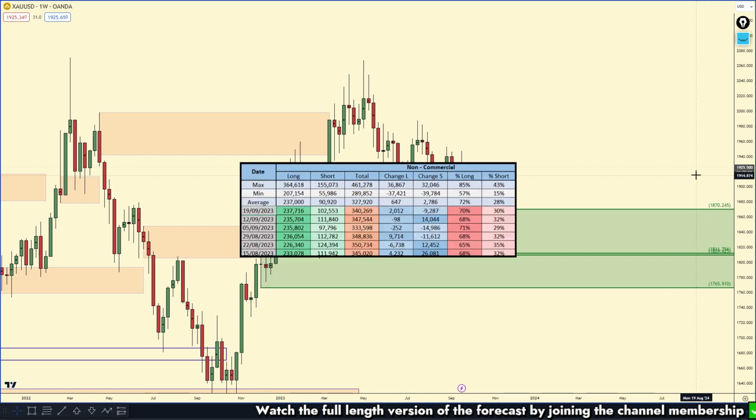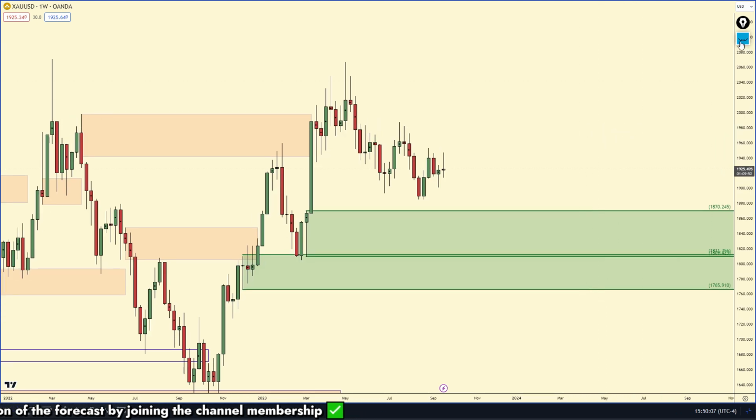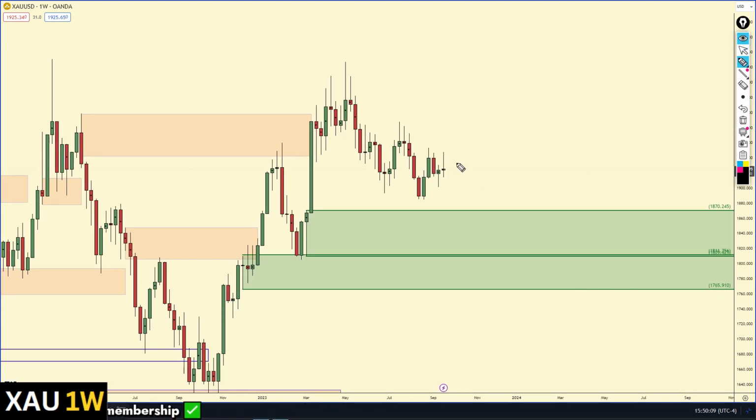The past week, the banks added 2,012 longs, and they got rid of 9,287 shorts. Top-down approach here, weekly chart, been talking about it for a while. I am expecting gold to go down to 1870. This is a weekly chart, by the way, to this weekly demand, where we can then switch to swing trading longs at that point.